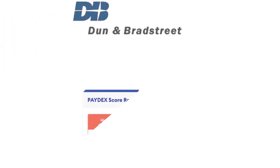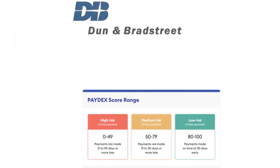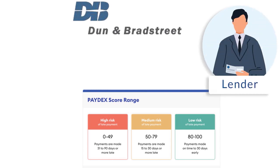So when we talk about Paydex scores, the scores range from 0 to 100, and a score of 0 represents the highest risk of a late payment. So if you have a 0 as a Paydex score, no lender will want to work with you. Okay, this is just what it is. It is what it is.